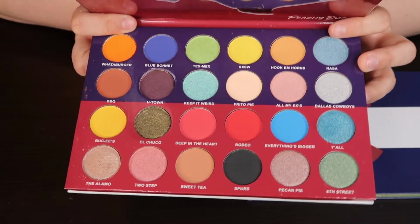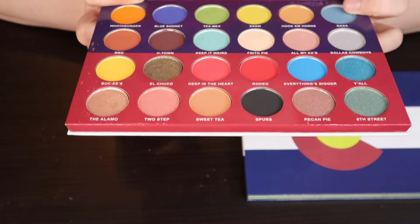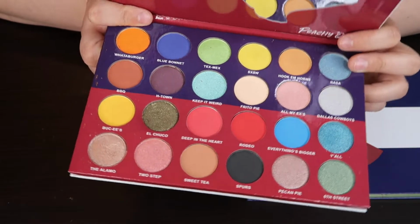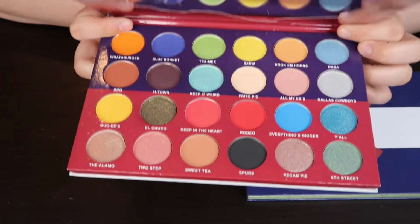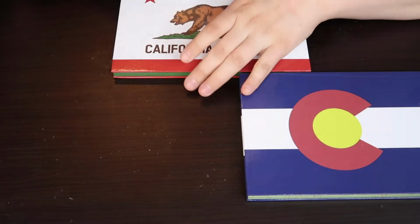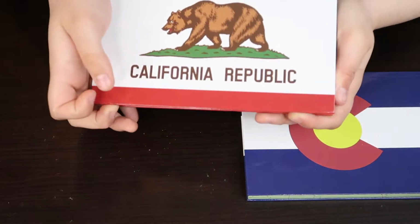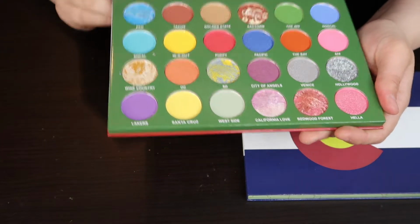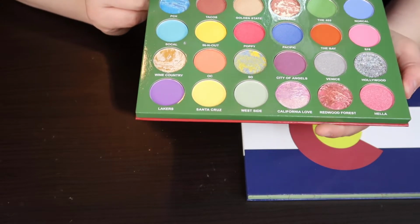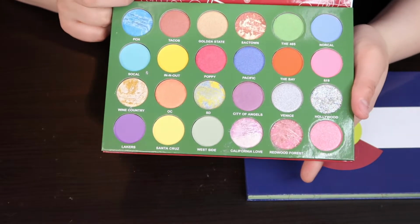I don't mind this one. I have swatched this one, but maybe it's just the order of shades too, like the way they're put in here. I don't know. I need to try them out and see what I think. This is California Love. Looks like this. This one I have swatched as well.